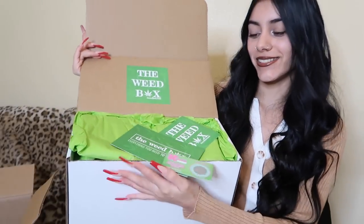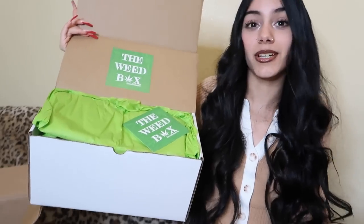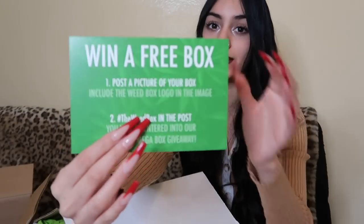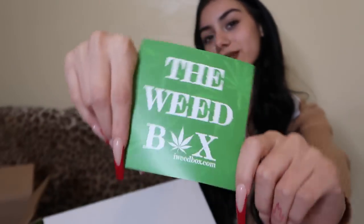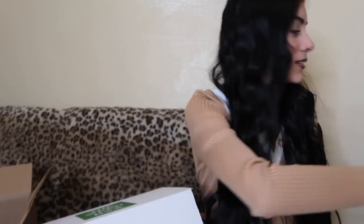Voila! As soon as you open it, there are so many goodies. The Weed Box, everything you need to smoke weed. Another cool thing about them is after you buy a box, you can upload it, tag them, and you'll be entered into a free box giveaway. We have a super cool sticker, and we have a Kush card. Basically what you do is you scratch this right here and you win a prize.